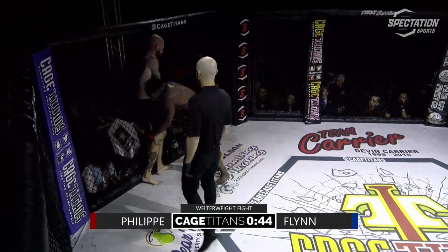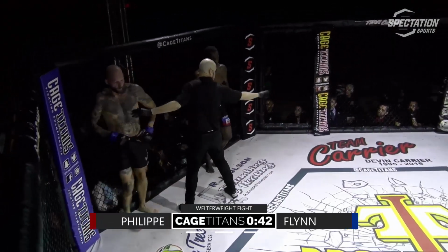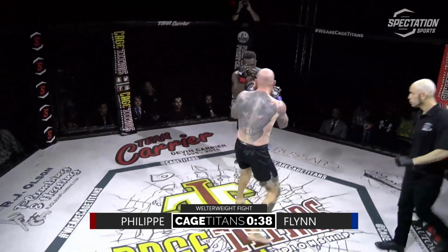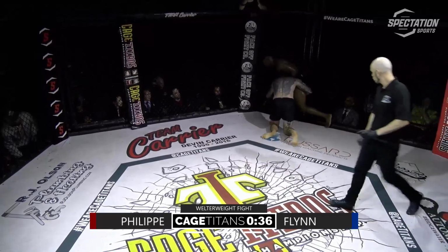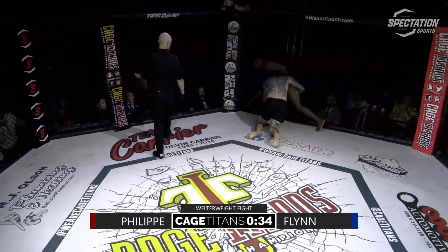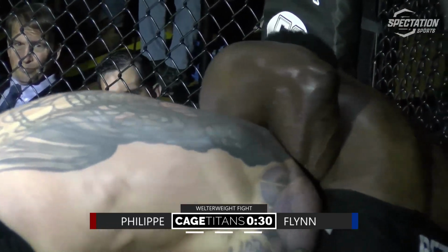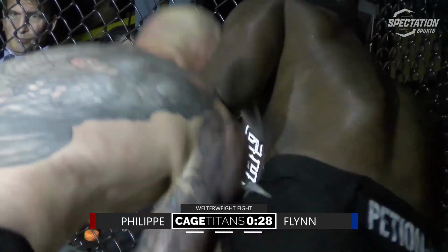I am glad I'm not a judge in this, because this is as razor thin as it gets in terms of who you can give this to. Good separation there. Oh, Bobby trying to secure the round here. He's got his hands clasped, but he's only got a single. He's got to get him off the cage. He's got to pull his hips out. He could just get it.